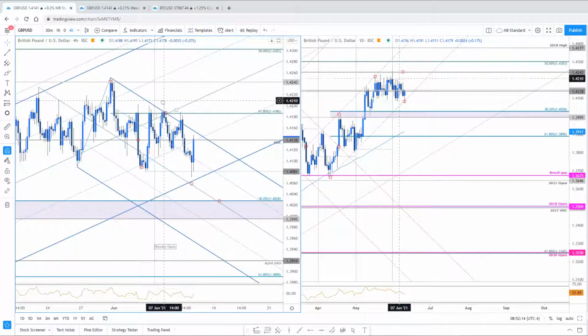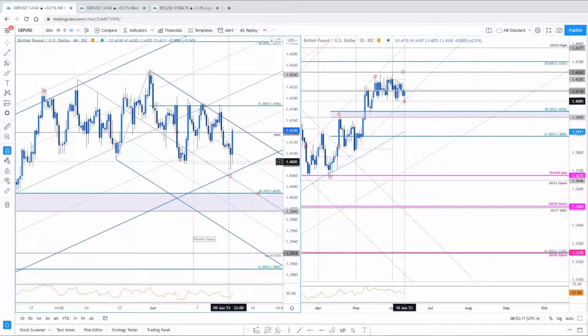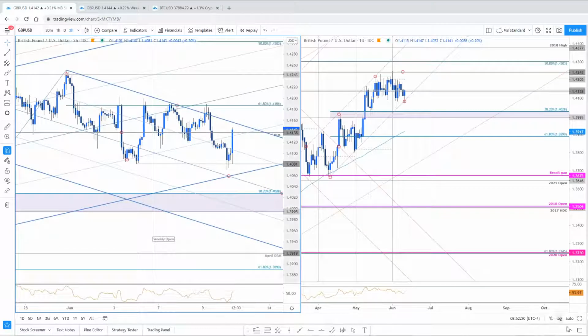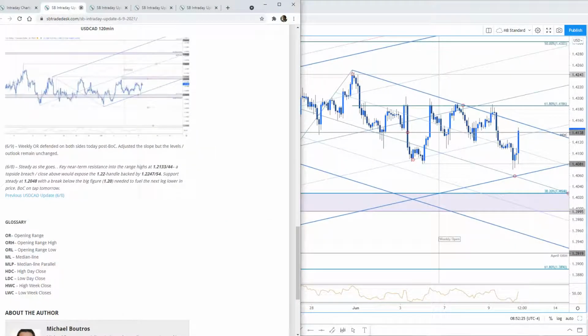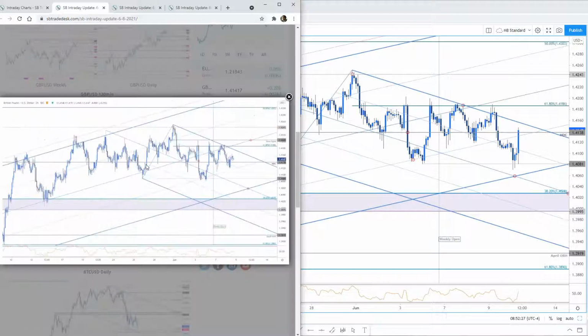But look, it's a tricky one. Again, I was looking for this break here. I'm going to zoom this out. Here's the 120, and here is what it looked like on our last update for the pound. So this is from the 6th. We were still in this really nice descending formation. In fact, we made a really beautiful tag of the upper parallel and the 618 retracement right into the start of the week, reinforcing the weekly opening range. And that was kind of my focus.